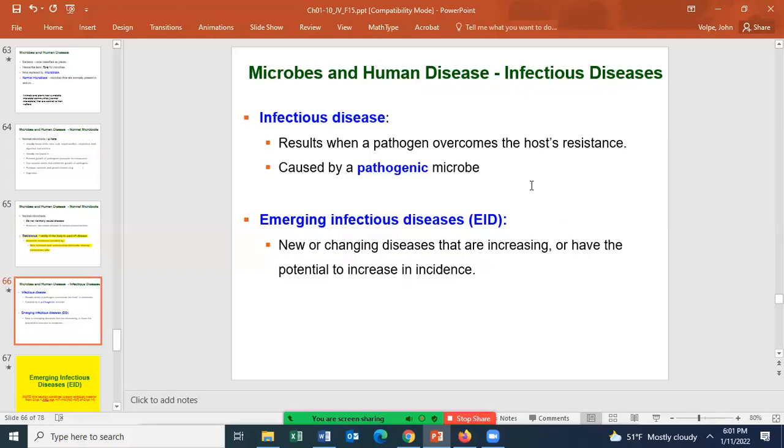Infectious diseases are diseases that result when a pathogen overcomes the host resistance. Remember, a pathogen is a microbe that causes human disease. So a pathogenic microbe is a microbe that causes disease. An infectious disease is always caused by a microbe, and that's why it's infectious. And I think we've talked about that. The other types of diseases would be an inherited disease, and that's one that's caused by genes. It's not caused by a microbe.